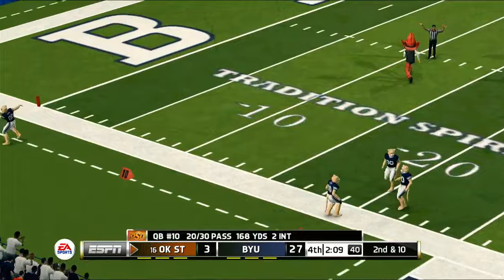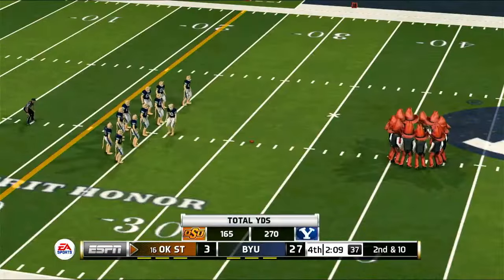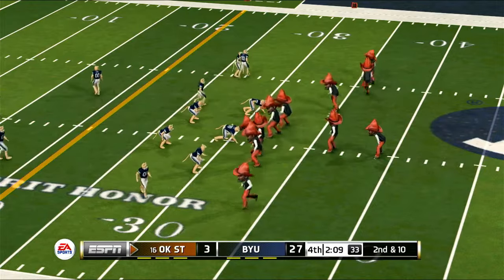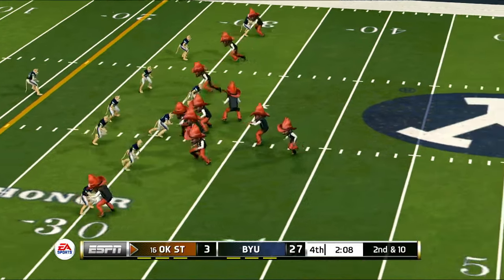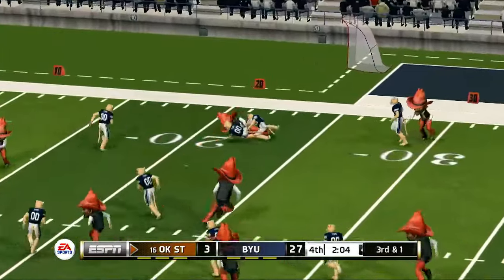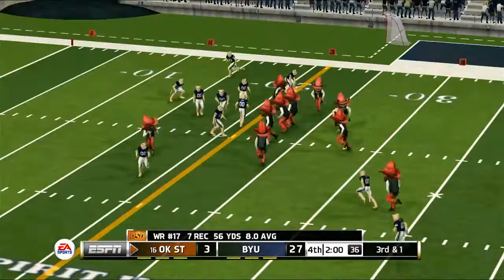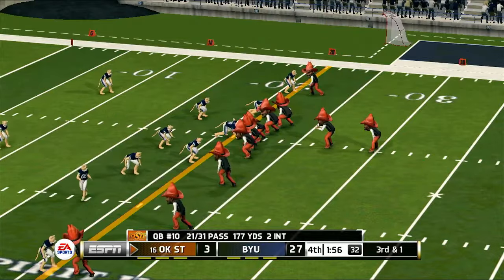He gets rid of this one. Here's play number 10 on the drive. Fires quick, he catches another. That's a great tackle at the 22. Number 29 makes the tackle at the 22-yard line. That'll make it 3rd and 1.